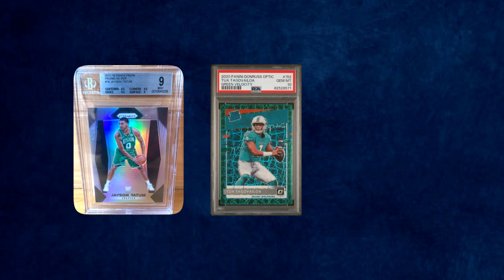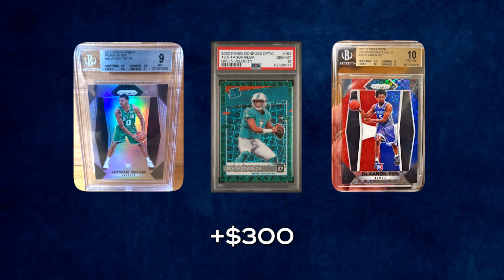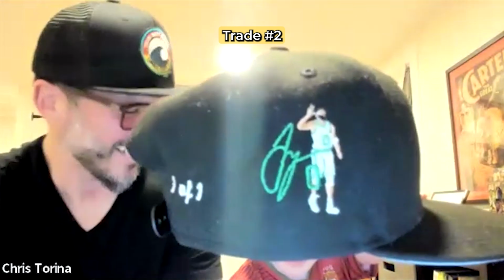So you traded a Tatum Rookie Silver, a Tua green Velocity Optic, and a De'Aaron Fox BGS 10. And $300 in cash. Yeah, and some cash. Carter, why were you interested in doing this trade? Can you walk us through why you made the trade? Jayson Tatum's my favorite player. I got him on my hat right here. Oh, a gift from Santa.